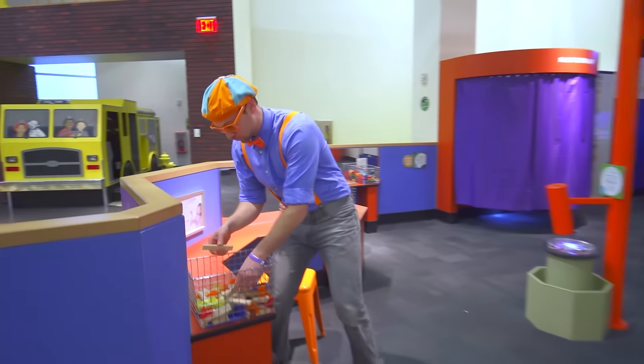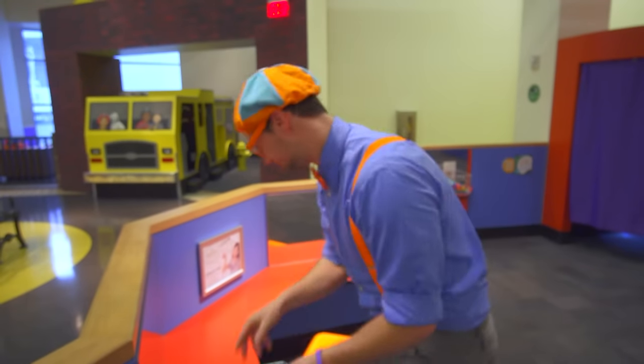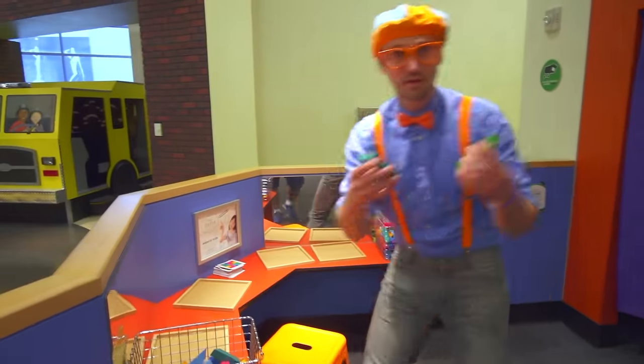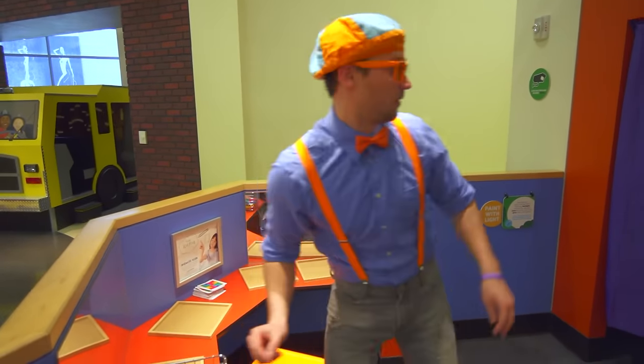Ooh, really cool blocks. And they're rectangle. Ooh, more colorful blocks, like green ones, and a pink one, and a red one. What's over here?